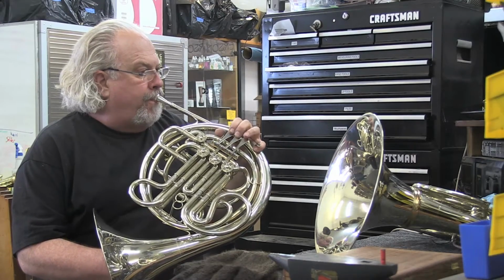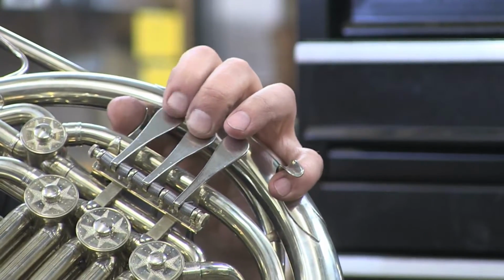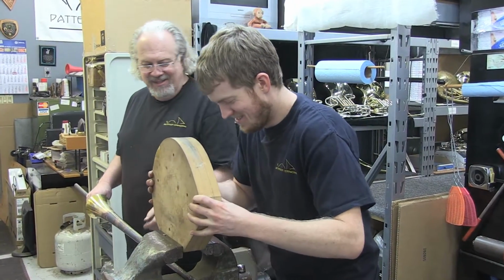For more than 30 years, Jim Patterson has been working on developing products and designs for horns. Jim and his wife Cora, both horn players, own and operate Patterson Hornworks. Their company repairs, designs, and handcrafts French horns in Las Cruces. Jim Patterson says he makes horns the old school way.